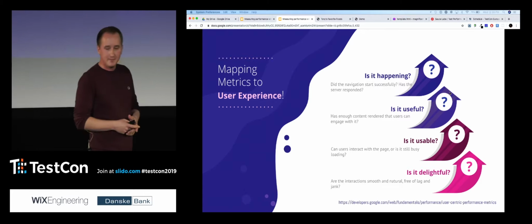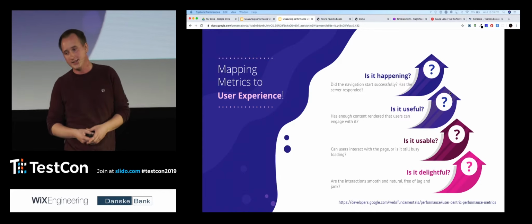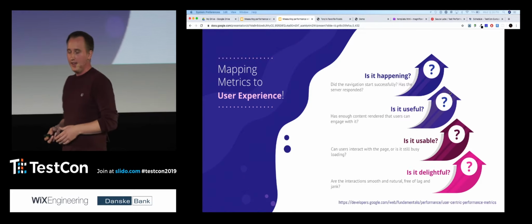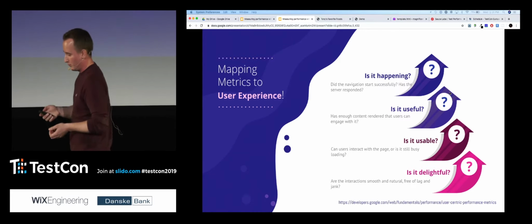And last but not least, is it delightful? Does it really feel snappy? And is it really without flakiness? And this can be answered by looking at the long task and the so-called jankiness, which we look into in a second.